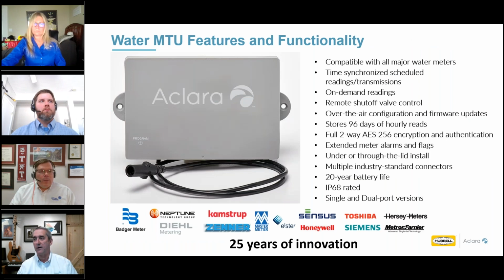And then, of course, the endpoint, the water MTU, meter transmission unit. There's a whole bunch of details down the side. That is 25 years of innovation. It's a direct line of evolution from our very first MTU we put in the ground, which, by the way, we still can read the very first model of MTU. There is no stranding of assets. So in terms of backwards compatibility, we still can read very old MTUs with our brand new networks.